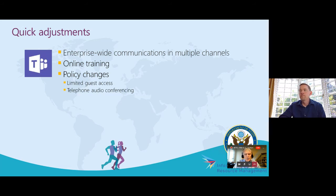The last thing was policy changes. And as Kevin mentioned, some of these things seemed to be happening overnight. One of the first things we did was limit guest access. Guest access allows people from outside of your organization to come in and actually participate as a member of a team. We limited that to other federal agencies, but as Kevin mentioned, and as I've mentioned, a lot of the interaction that we have is with other federal agencies.